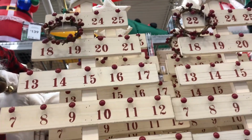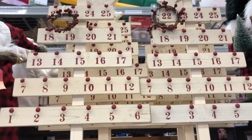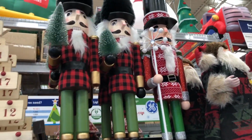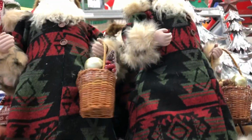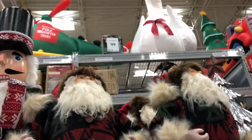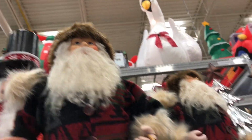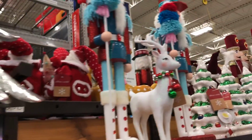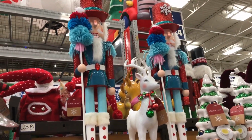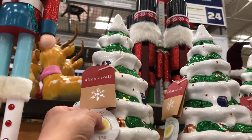I love this calendar and it's so cute. You just move the wreath over. I like that. I was thinking of buying that one. Nutcrackers. Santa. I love Santa and I actually love his little basket with the fruit. Cute. His face is cute. Galvanized trees. They're really nice, those trees. And we got some more nutcrackers. This Christmas tree is pretty. It lights up.